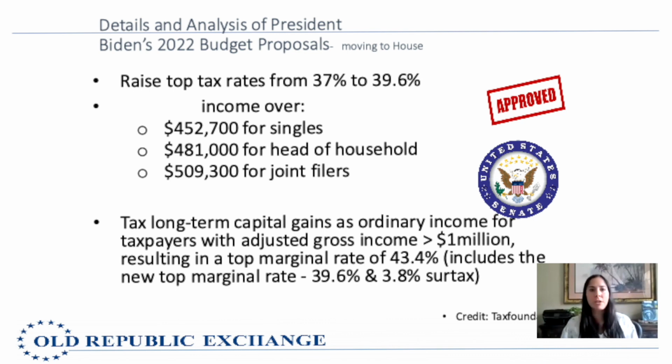On the top right here, I want you to notice that they're talking about increasing just the top tax bracket, just the most income. If you look right here, 452 and change for singles, all the way down to 509 and change for joint filers. That's the only tax bracket that is going to be touched. They want to increase that from 37 back to 39.6%. That's the only one. They did preserve and say no one under this threshold will be affected.